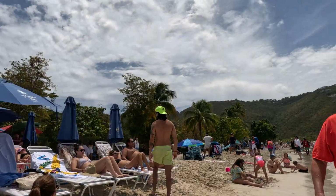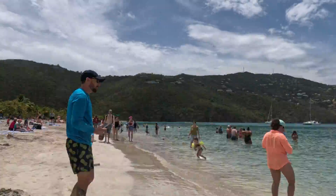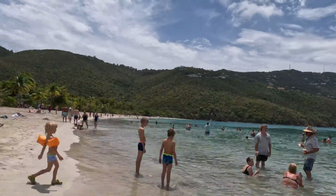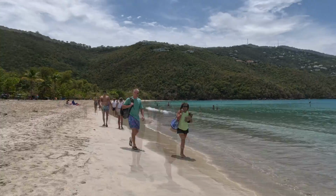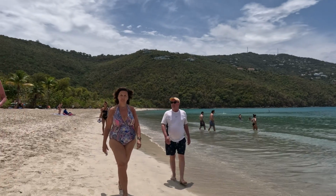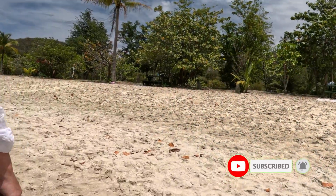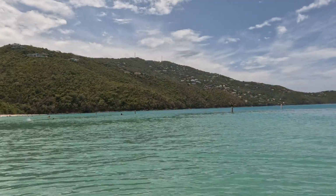Welcome to Magens Bay. Very busy here. So we're turning left and going all the way down. After about a 10-minute walk down the beach, we found a perfect little spot that was quiet and had great views of Magens Bay.